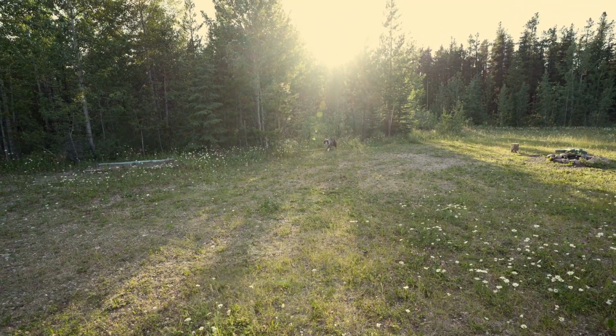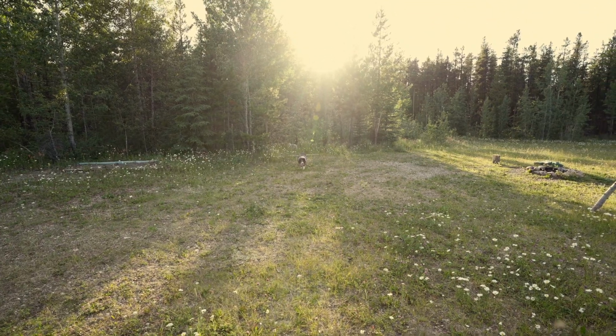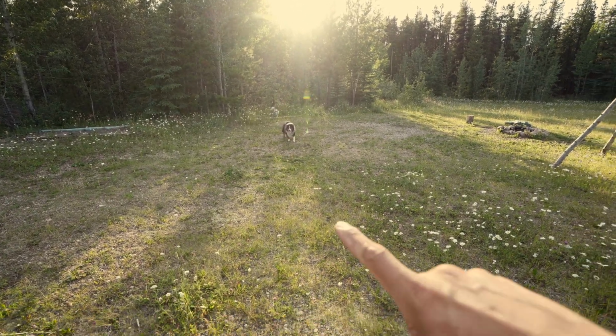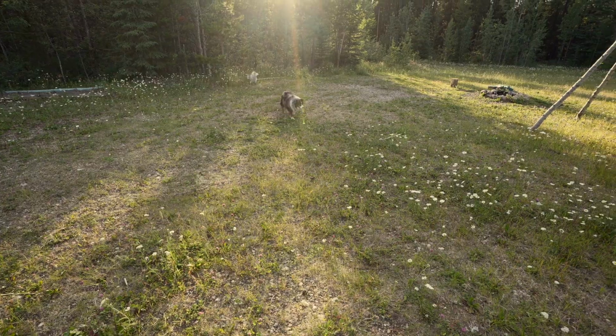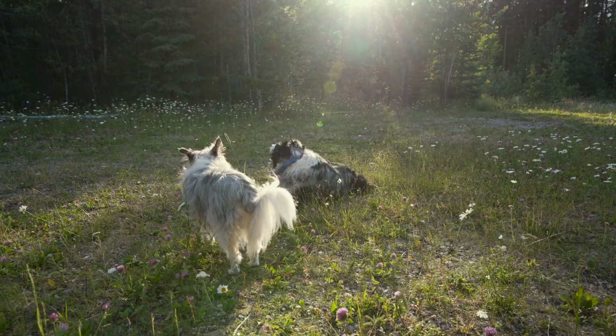Our dogs are in the bush. Hey, get out of there. Come here. Smalls, get out of the bush. Come here. Oh, you get out of there. Come here, buddy. Sprocket is getting hot. He's a little slow. Smalls has still got some speed. Trying to just keep him calm and chilling.